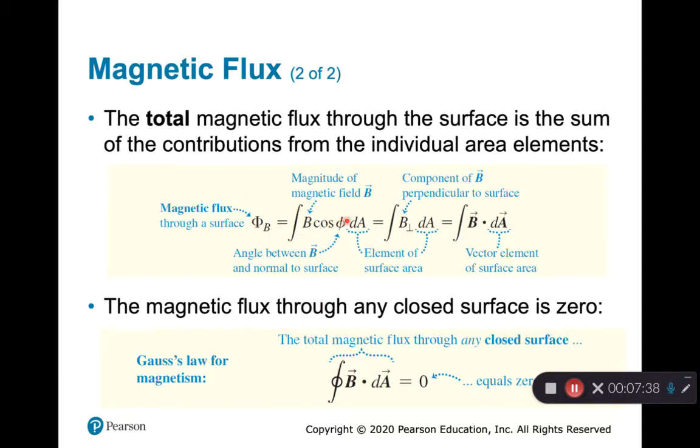So in general, magnetic flux is the surface integral of B dot dA, just like electric flux. When we did Gauss's law for electric fields, it was E dot dA. Now we have B dot dA. But because there's no such thing as a magnetic monopole, for any closed surface, the total flux through that surface will always be zero. For a closed, bounded, simple surface.